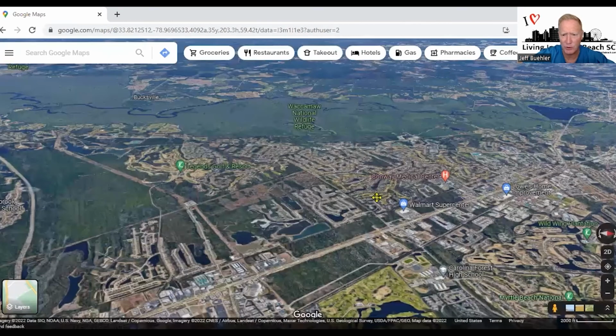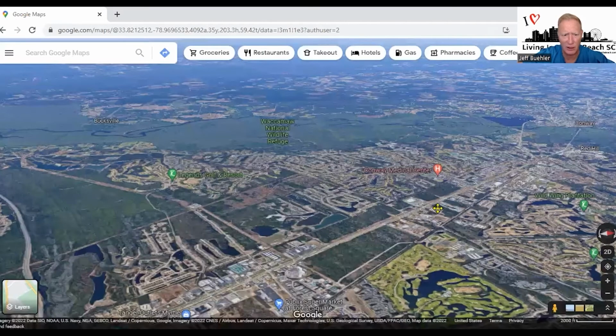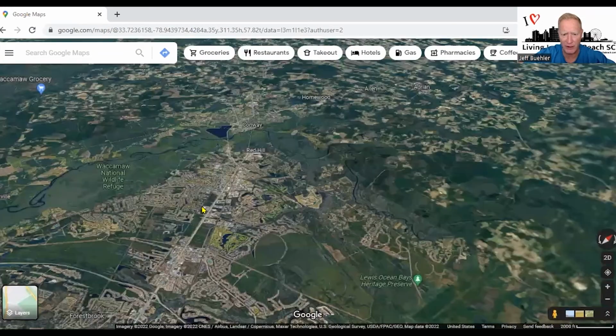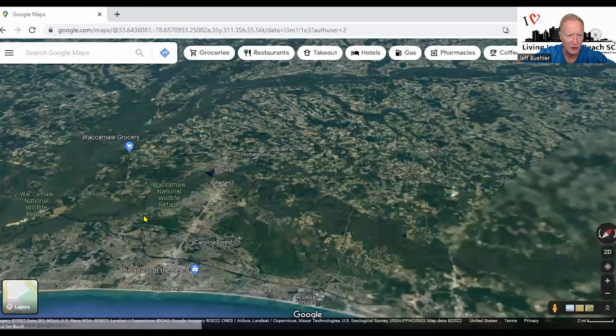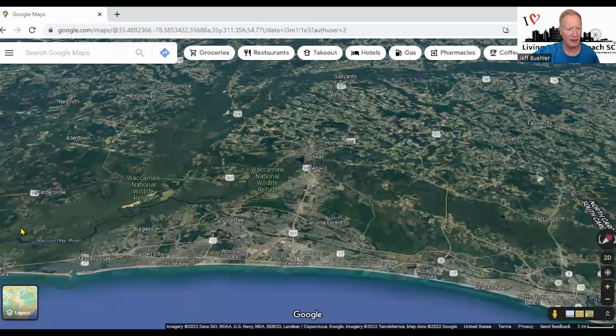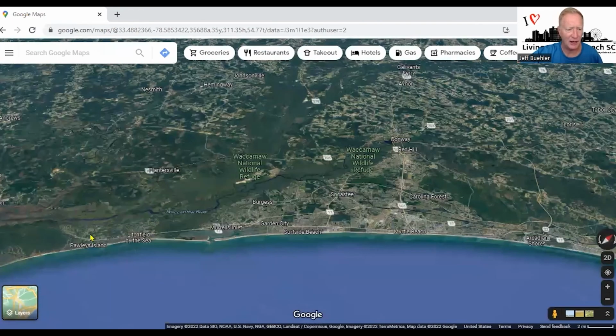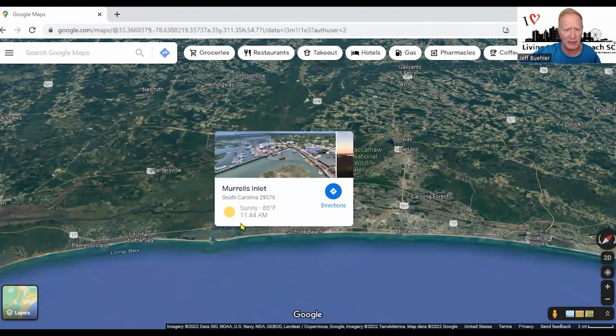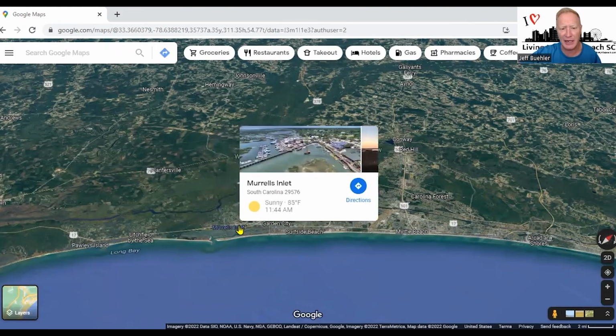So I hope this really gives you a good indication of just the types of areas that are available to you. So much more than just Myrtle Beach, right? From the south end of Pawleys Island, again, it's kind of the shabby chic area. Price point's going to be a little bit higher. As you go up into Murrells Inlet, definitely a very laid back fishing town type atmosphere.